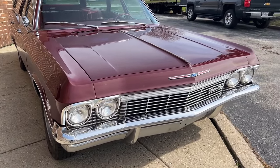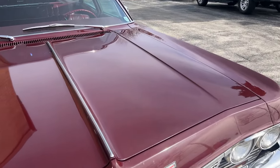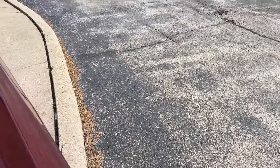And before I do, no wind today. It's beautiful. The sun is perfect. And I got an amazing car that I can't wait to tell you about. Where to begin on it?